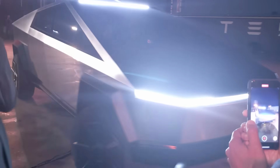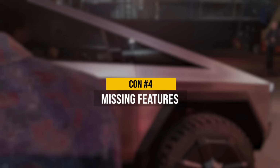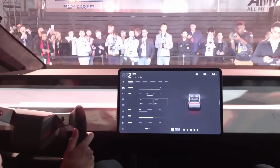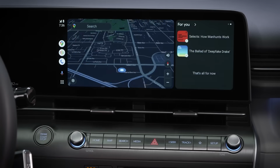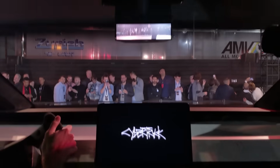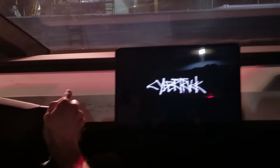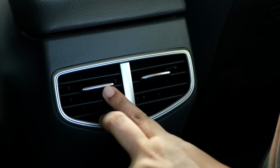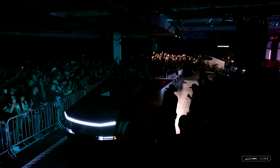Now, much like the Tesla Superchargers have always been one of the pros for any Tesla, this con number 4 is a con for also any Tesla because of a set of basic features that are missing from pretty much all Teslas that you can get in any other car, gas or electric. I'm talking about no Android Auto or Apple CarPlay, no instrument panel, no head-up display, no manual controls for side mirrors or air vents, and many other basic features that normally you would be used to.